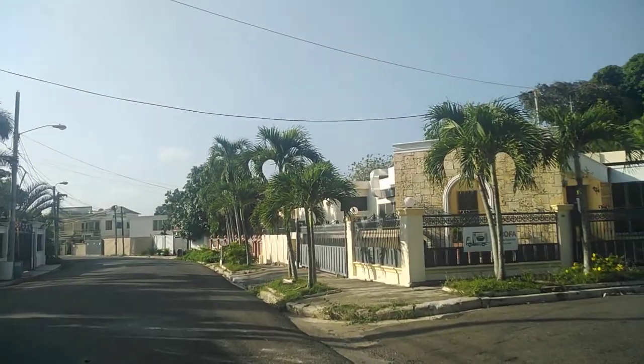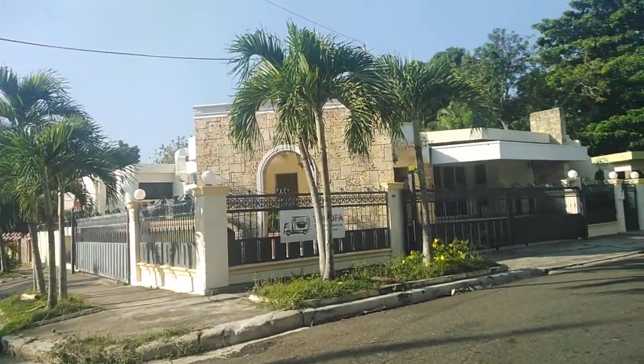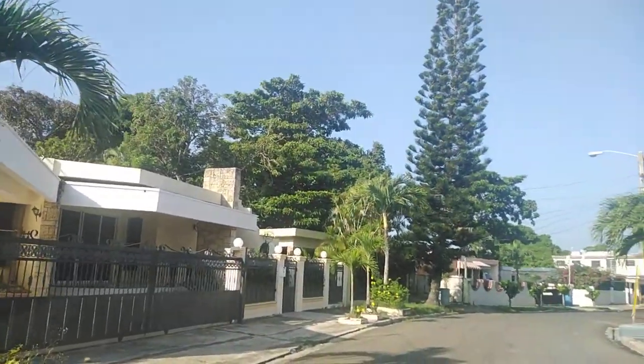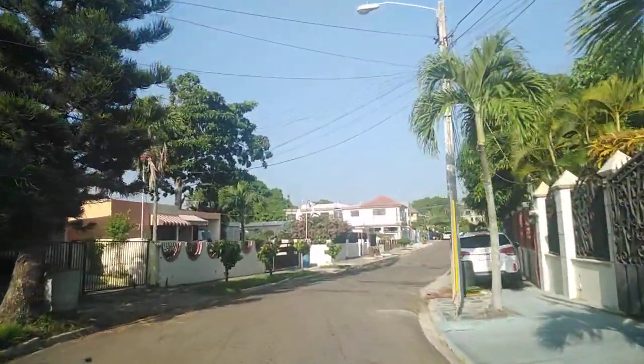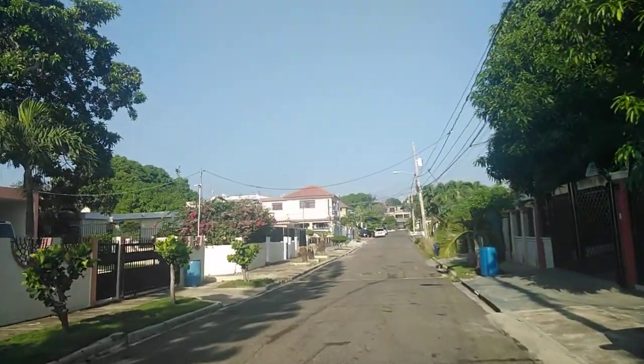And today we are touring one of the most popular sectors here in Santiago de los Caballeros. But popular, not a low-income sector. I mean, a middle and high-class sector in Santiago de los Caballeros. This is La Zurza.